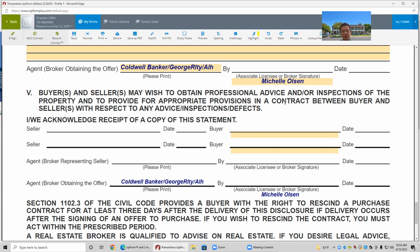But other than those, you have to have a TDS, and also for commercial real estate, you don't have a TDS. It's only for properties that are 4 units or less in a residential sale. Okay, that's all I have to add for Michelle in terms of the TDS form.